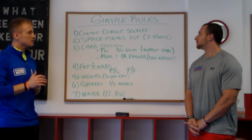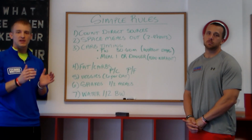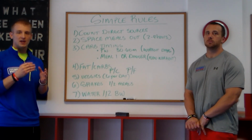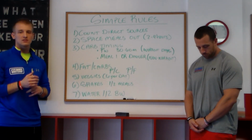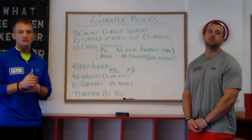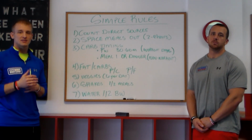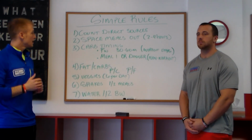Next, we want you to space your meals out. So whether you're eating 4 meals, 5 meals, or 6 meals, make sure you space those out evenly throughout the day and be consistent with it. You should be eating every 2 to 4 hours. You shouldn't have times where you eat 2 hours and then sometimes you eat 4 hours and then sometimes you eat every 5 hours. Your body likes consistency, and if you get out of that consistency, you're going to have issues with your blood sugar. So make sure you're eating consistently.